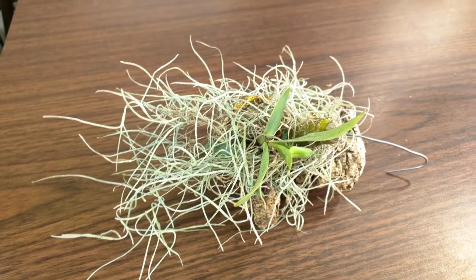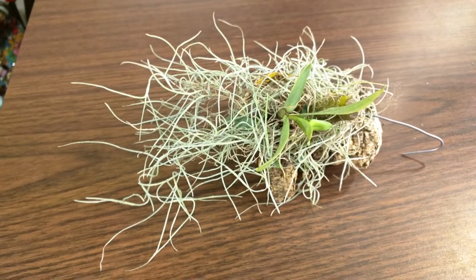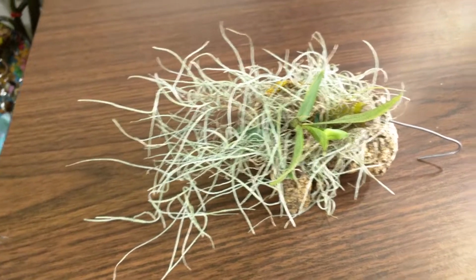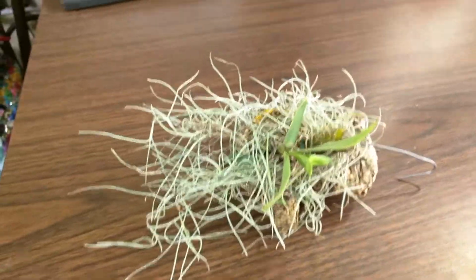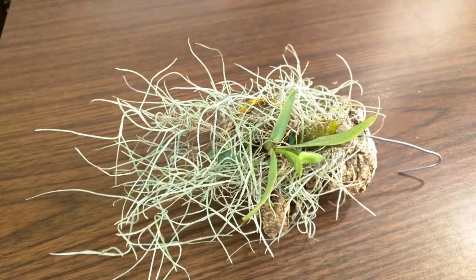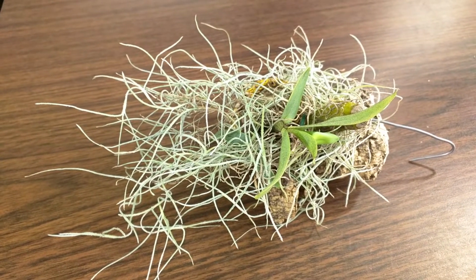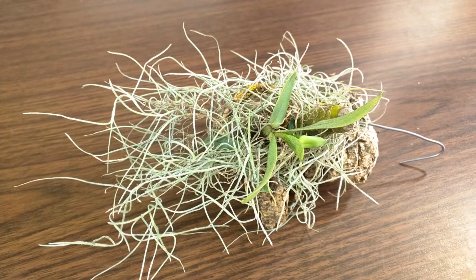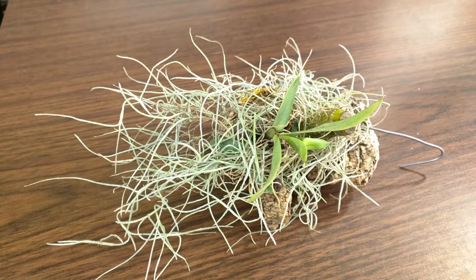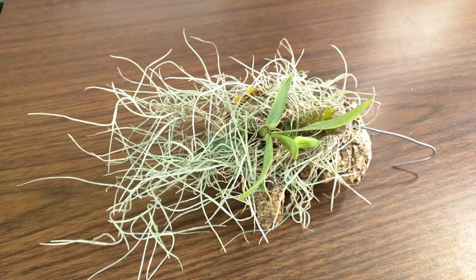You're supposed to rest this during the winter time, but I'm not really doing that this year. I'm not soaking it either. I'm just spraying it every couple days as opposed to once a week. And the reason I'm doing that is because I've never had a really decent root system on this, and I think it might be related to the fact that it's too dry. So that's why I'm going to try not resting it.